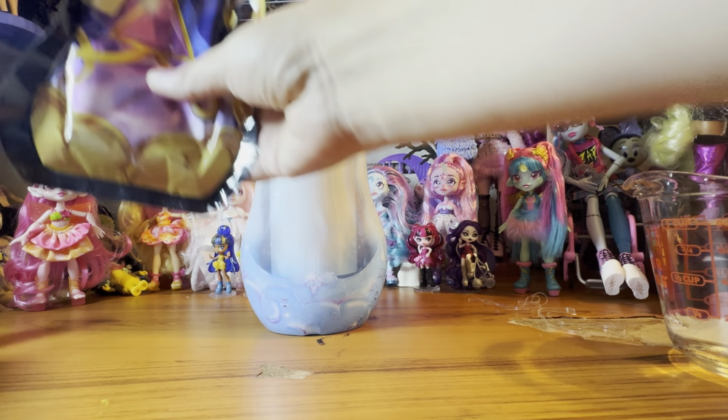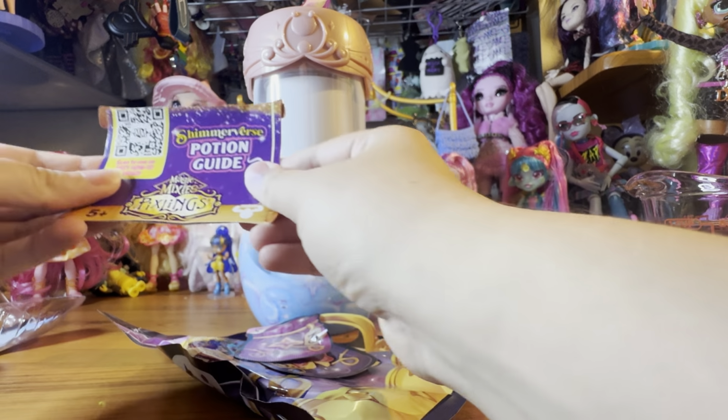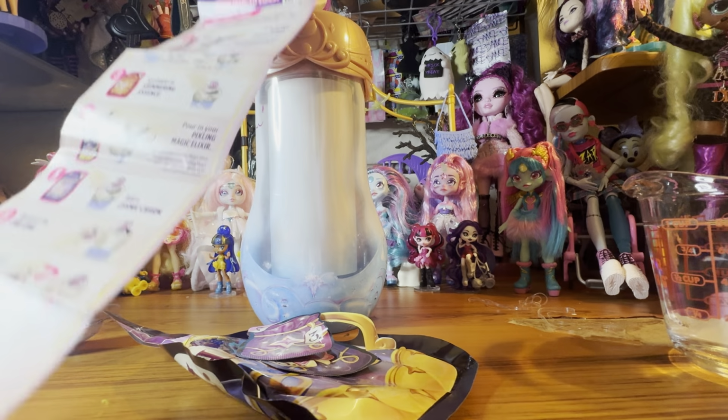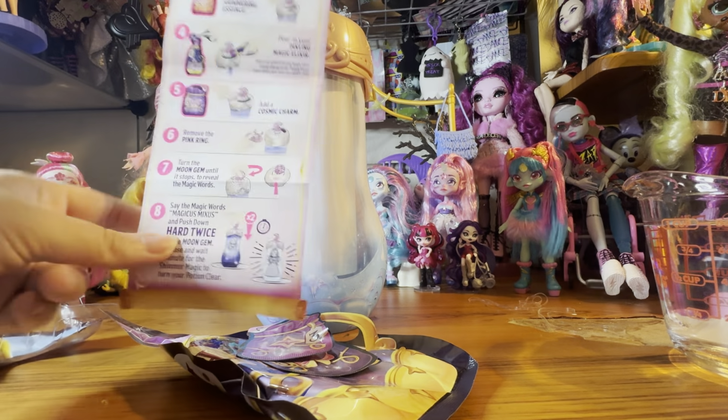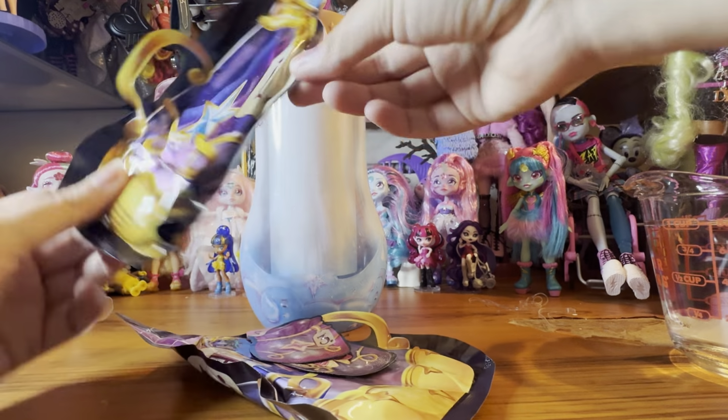We have our potion ingredient number 4, number 5, number 3, our potion Shimmerverse guide. It's going to show us the last couple steps. It's going to show us steps 1 all the way to 15. And then here is our number 1 ingredient.